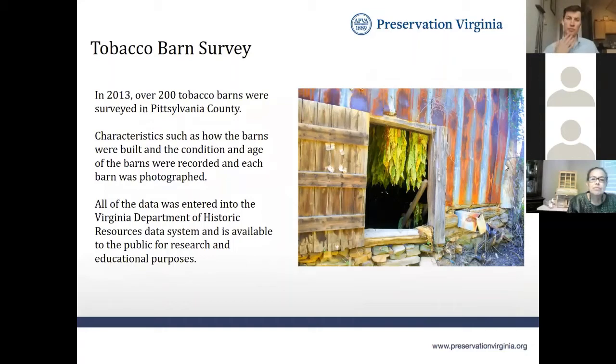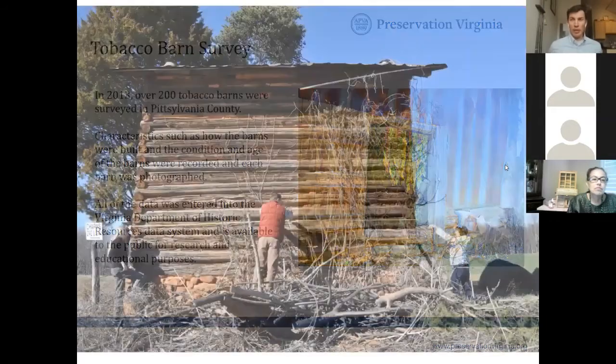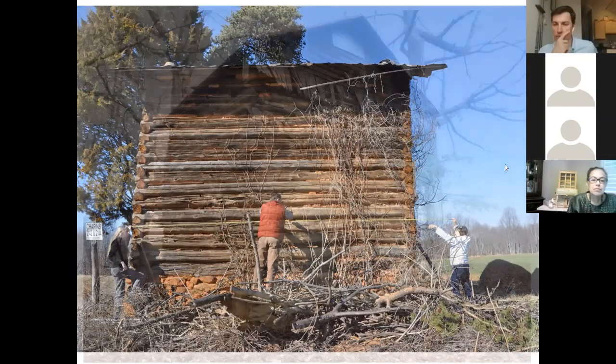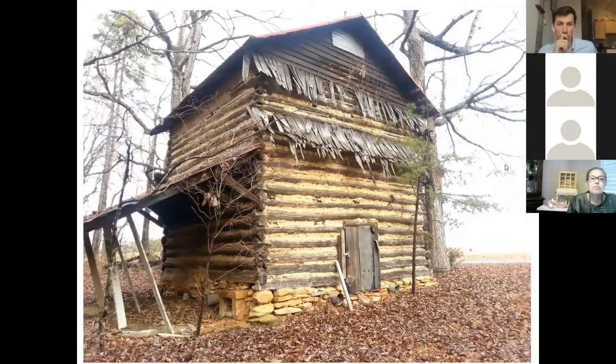Another element of the program was our tobacco barn survey. This was an all-volunteer survey that we did. We surveyed over 200 tobacco barns. This is just one image of some of the surveyors measuring a barn. Another barn. It was a lot like John's survey. We did not get into a lot of detail, but we did take a lot of photographs. This particular barn had original wood shingles on it.